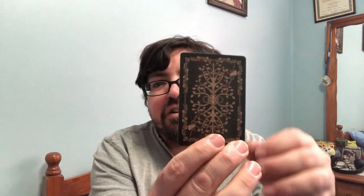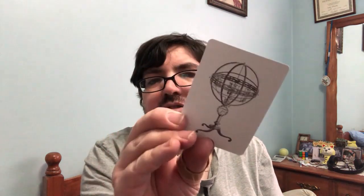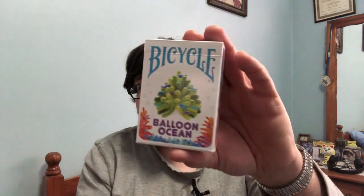And then one from the Bicycle Spider deck. And this one, which is a Joker, I believe, from one of their 4 Continents decks. Incidentally, these are both tens of diamonds. Anyway, the deck that I got from them is one of the recent ones, the Bicycle Balloon Ocean, which I had been waiting for since seeing it released at the 52 Plus Joker Convention, I believe is when it came out initially. But yeah, it's a very nice deck.